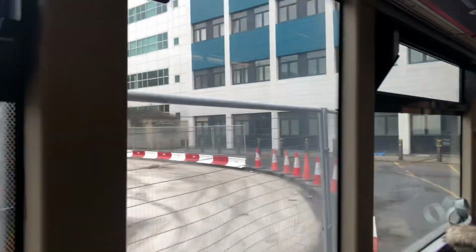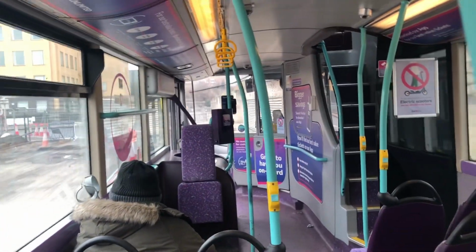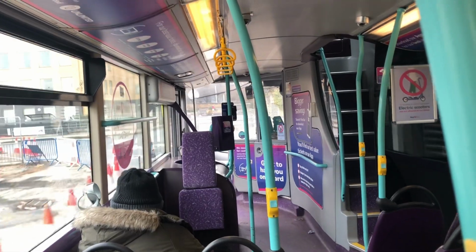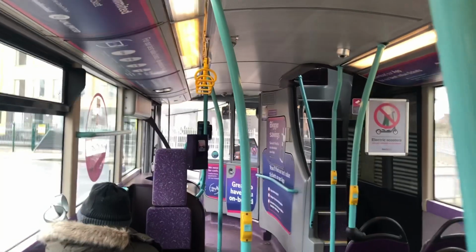Our bus spotting place has been, because this is normally the bus resting area where the bus is standing right here. Normally they park up literally where we are right now. Yeah guys, I'll let you enjoy this for a bit.